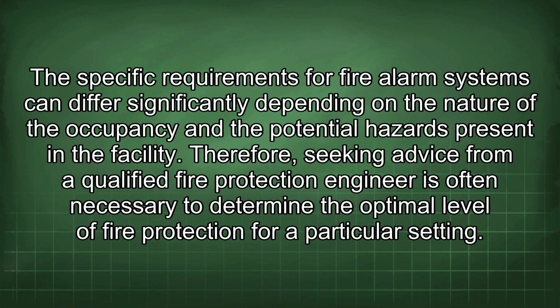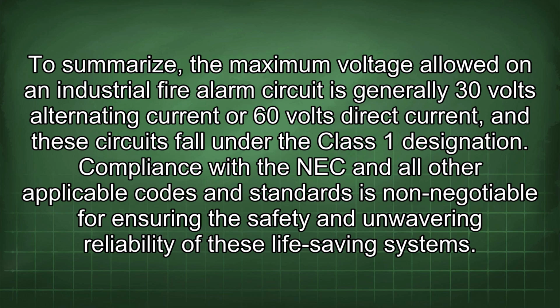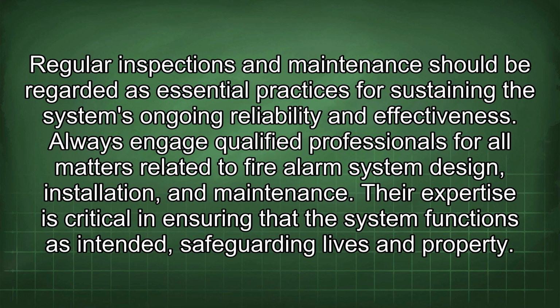for a particular setting. To summarize, the maximum voltage allowed on an industrial fire alarm circuit is generally 30 volts alternating current or 60 volts direct current, and these circuits fall under the Class 1 designation. Compliance with the NEC and all other applicable codes and standards is non-negotiable for ensuring the safety and unwavering reliability of these life-saving systems. Regular inspections and maintenance should be regarded as essential practices for sustaining the system's ongoing reliability and effectiveness. Always engage qualified professionals for all matters related to fire alarm system design, installation, and maintenance. Their expertise is critical in ensuring that the system functions as intended, safeguarding lives and property.